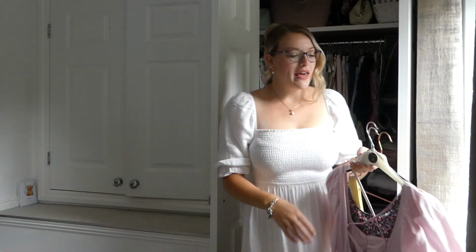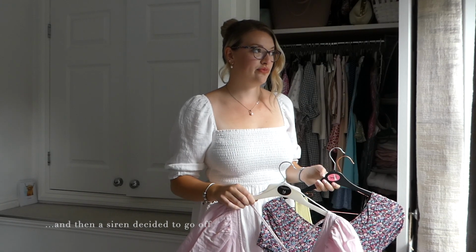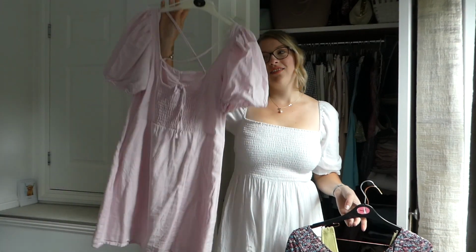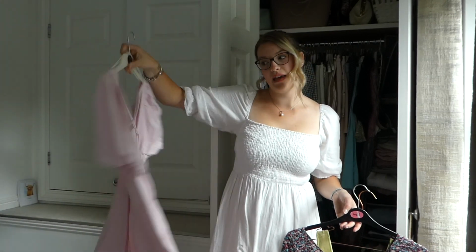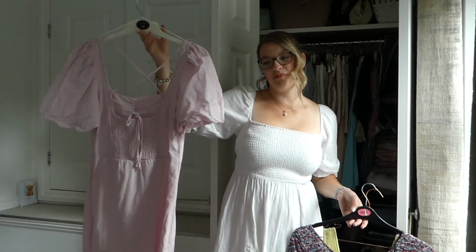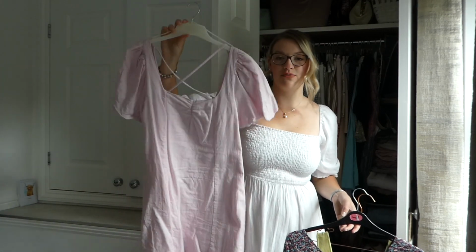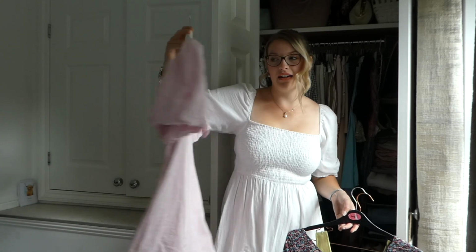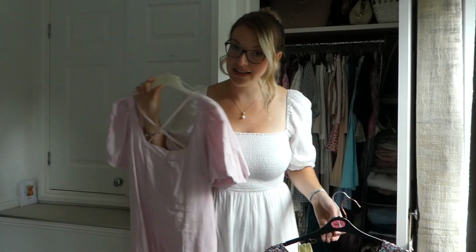Okay, the last few pinky patterned dresses. Like I said earlier, it's the same linen dress, but in pink. I got this one from Vinted this year, H&M again. Absolutely love this. I've worn this loads already this summer, and I know that I will definitely wear it again next summer and spring. So that's staying.